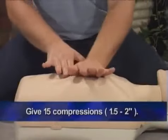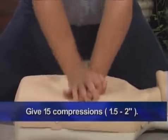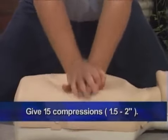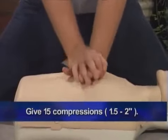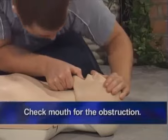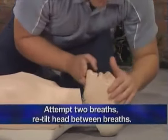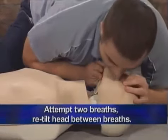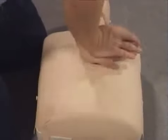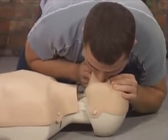Just as we learned, give 15 compressions, 1.5 to 2 inches deep, to push the rib cage down, in turn pushing the air in the lungs to act as a force to get the obstruction out. Check the mouth for the obstruction. Attempt 2 breaths. Retilt the head in between the breaths. Continue the CPR technique for unconscious choking until you remove the object and/or your breaths go in.